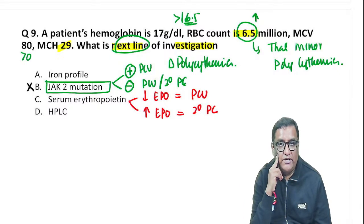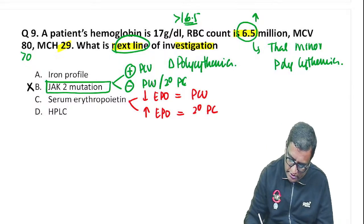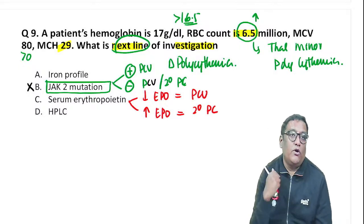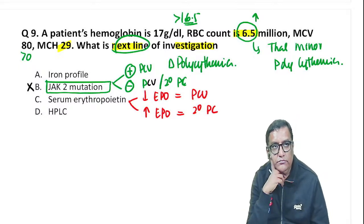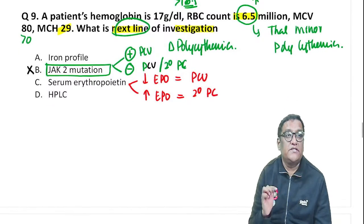Negative doesn't mean no PCV. 10% of polycythemia veras are negative for JAK2. So the answer is not JAK2 mutation.